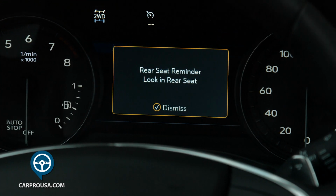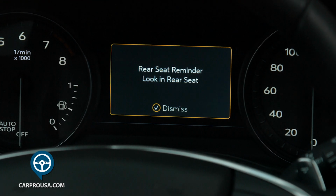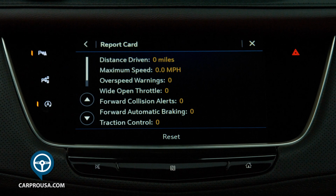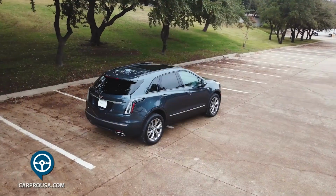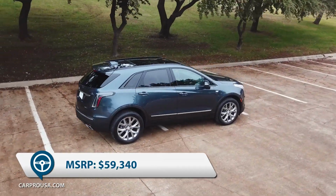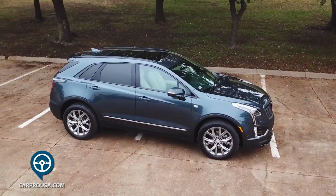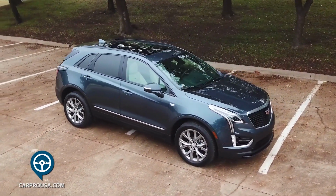It also has 2 features I love. The rear seat reminder that will warn you when you get where you're going if you've opened a rear door, and teen driver. This system lets you set parameters and even issues a report card on your teen driver. The MSRP comes in at $59,340, which puts it in line with a lot of the luxury 5-seat SUVs and under in many cases.